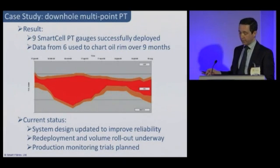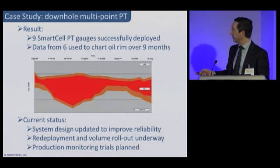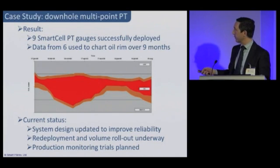So the result of this case study was during 2009, we installed 9 of these PT gauges, deployed them successfully. Data from 6 of them were used to chart the progress of the oil rim over 9 months during 2009. So the red band is the oil rim here, the orange band is the uncertainty of that measurement.